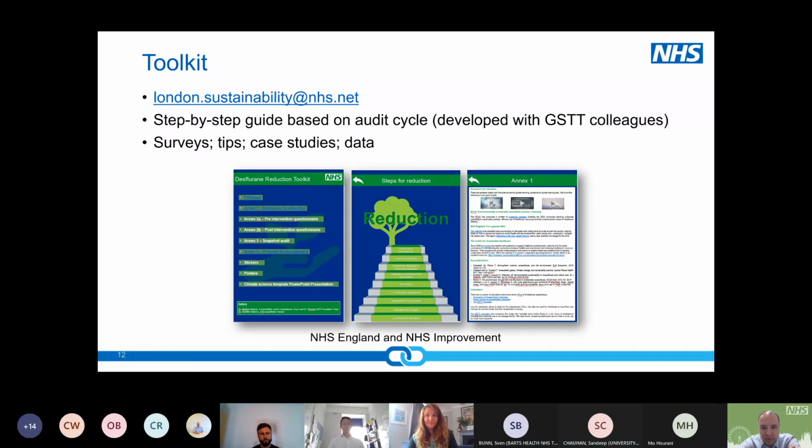There's also a project that's being run through the Pan London Anaesthetic Clinical Leadership Group, and so colleagues there are also banging the drum for us and with us. So I'm hoping that we'll be able to make significant and lasting changes to desflurane use and thereby significantly impact the carbon footprint of what we're already doing.